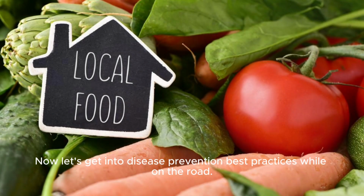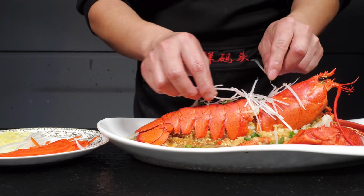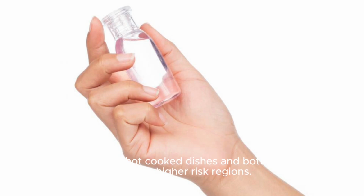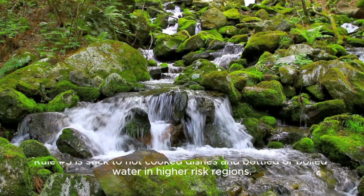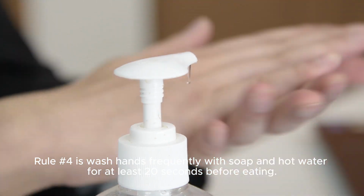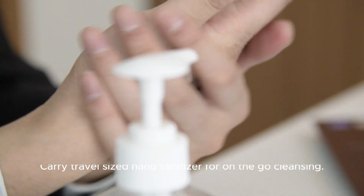Now, let's get into disease prevention best practices while on the road. Be wise and careful about local food and water sources. Rule number 3 is stick to hot cooked dishes and bottled or boiled water in high-risk regions. Rule number 4 is wash hands frequently with soap and hot water for at least 20 seconds before eating. Carry travel-size hand sanitizer for on-the-go cleansing.